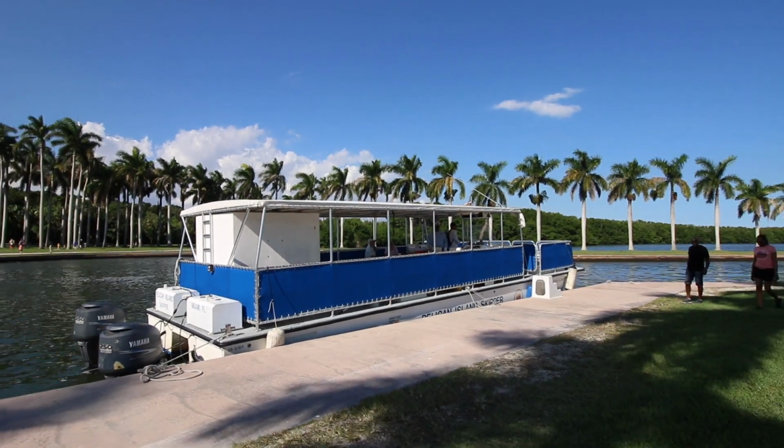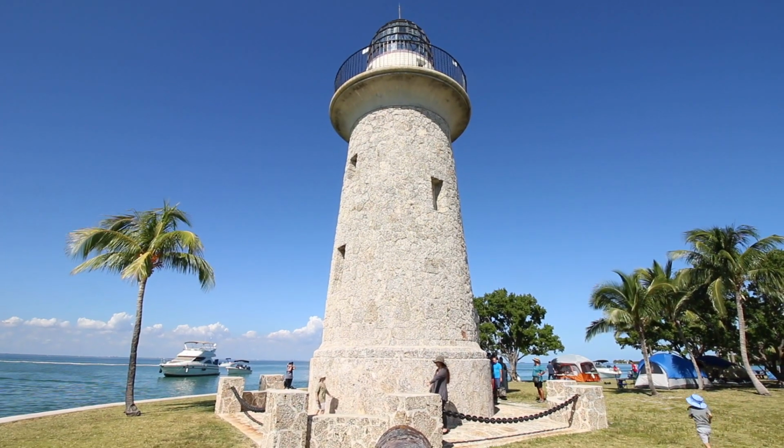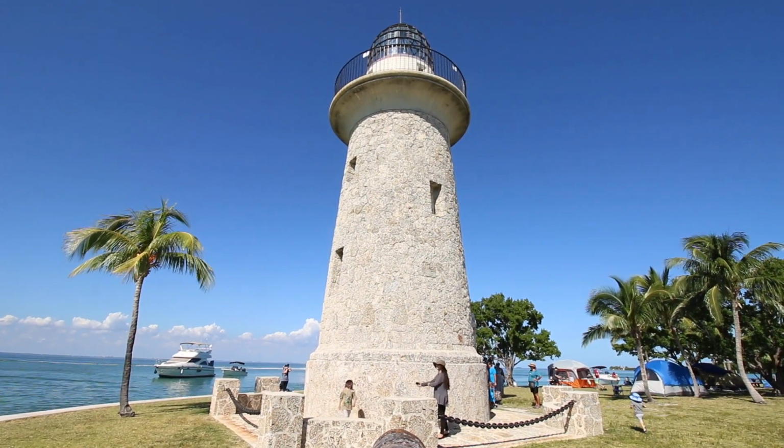Got done taking the Biscayne National Park Lighthouse tour. It was a 4-hour trip, but it went pretty fast, and it was just the appropriate time. And one of the cool things is you got to stop at one of the lighthouses and get off and climb up and see where you're at, but it went pretty fast.